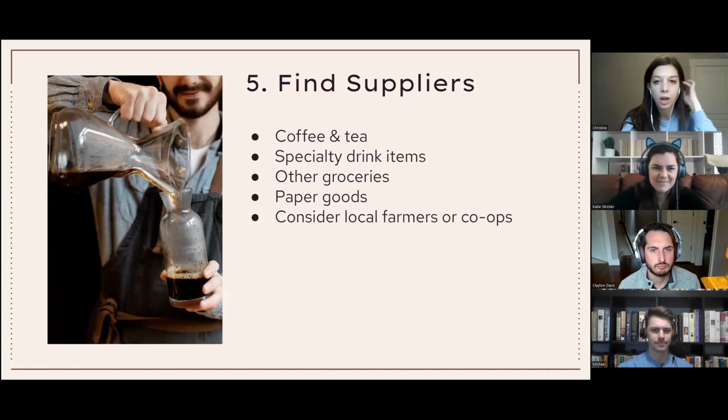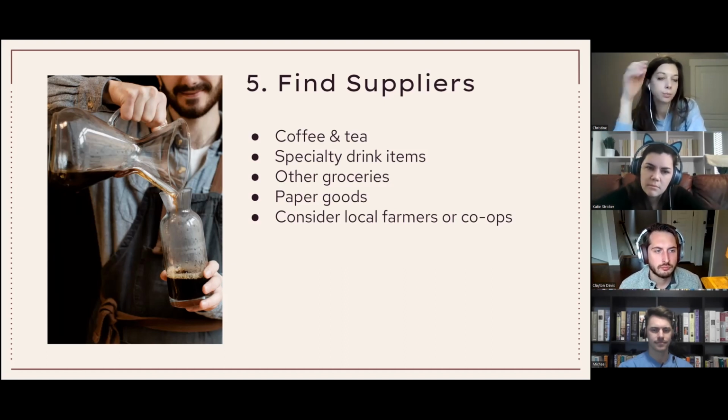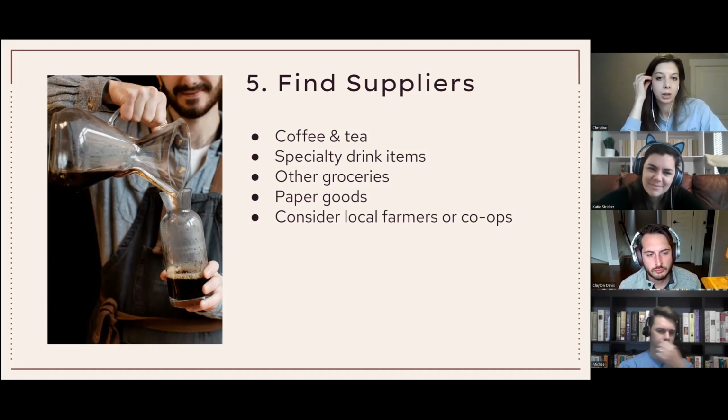You also need to find suppliers, of course, for your coffee and tea, especially if you're looking for something really specific. You might be trying to find folks who do something with specific flavors. Your coffee typically is what your place is going to be most known for, so that's going to be really important. There might be other specialty drink items like syrups. It's always great to interact with local businesses if you can, or farmers.